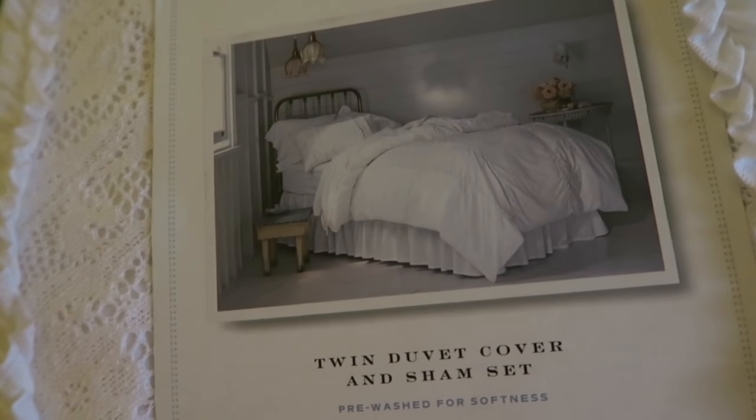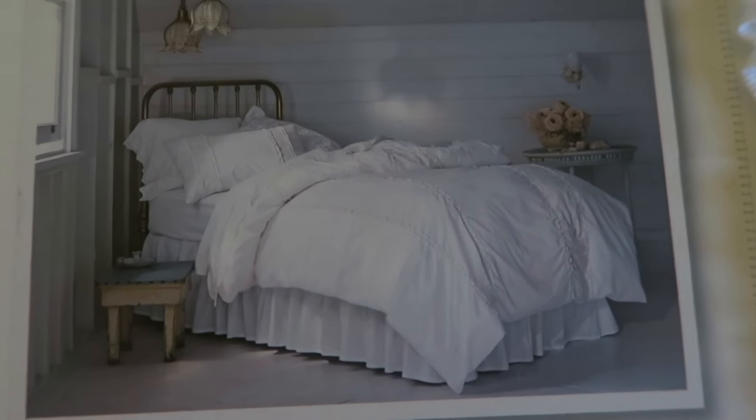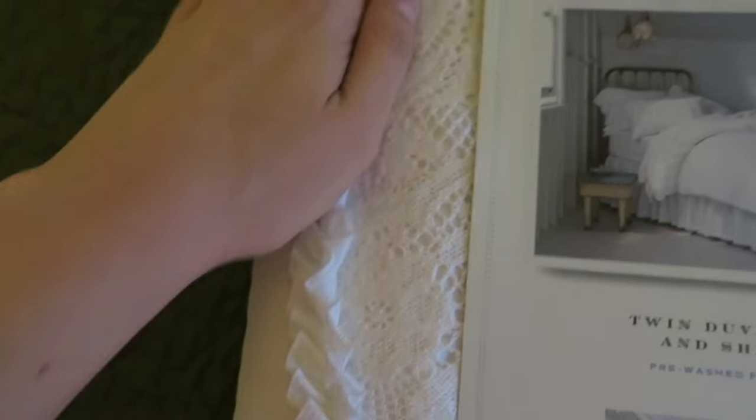because I was looking for a twin bed set for myself. And I found this one, and here's the picture of what it looks like. I believe it said it's a shabby chic style twin bed set. And here's the ruffles on the case. It's so pretty. I can't wait to put that on my bed. And I think I got that for like $10 or something. Brand new.